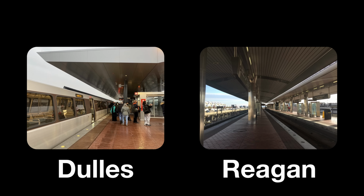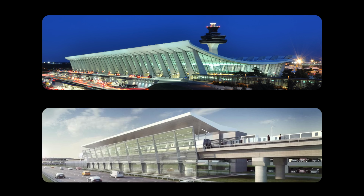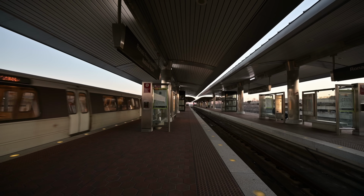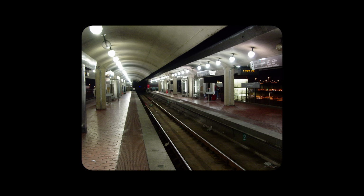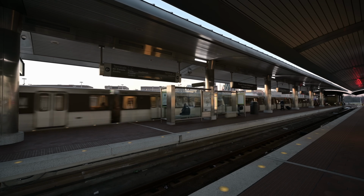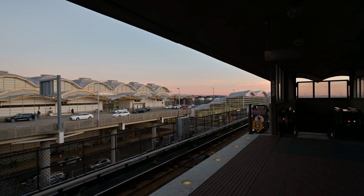Both of Metro's airport stops are unique. Dulles Airport has a minimalist canopy that is a subtle nod to Eero Saarinen's modernist terminal design. Ronald Reagan Washington National Airport Station has two different types of canopies. One is from the station's original construction overseen by Harry Weese in the 70s, and is a modified version of the Gull 1 design. The other part came from a later renovation, which attempts to blend in with Cesar Pelli's 1997 terminal design.